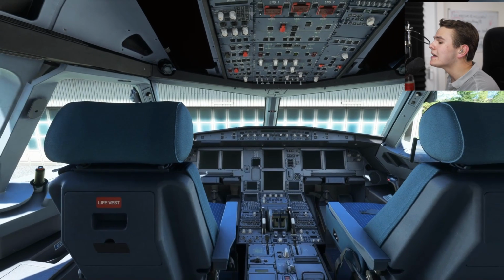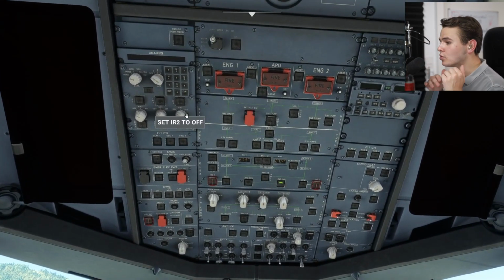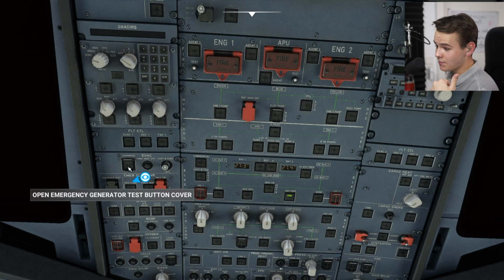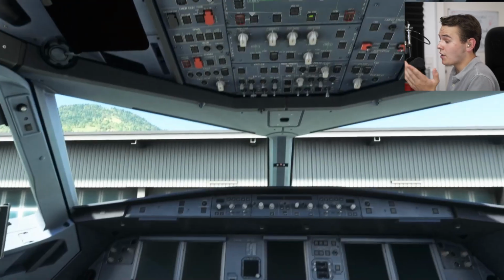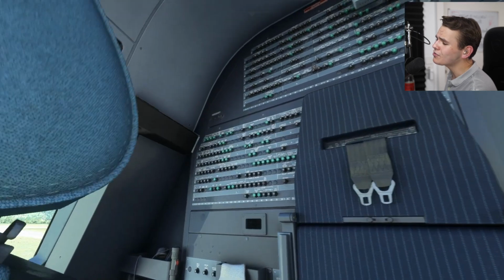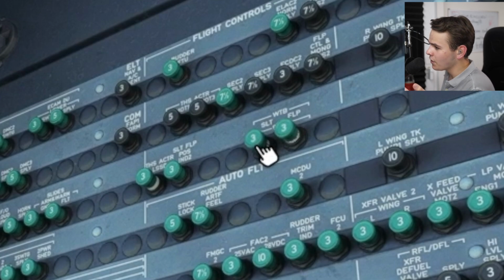I mean, just going into the A320 cockpit, they have done a tremendous job at improving the textures alone, right? And especially here, all these buttons work. And that's crazy. Pretty much, it works like real life. I can compare this to the Bombardier 650, a $120 add-on that was released earlier this year. That one was known for being quite crazy, as in you could even interact with the circuit breakers. You know, pull them out, fail some systems, which is absolutely awesome.